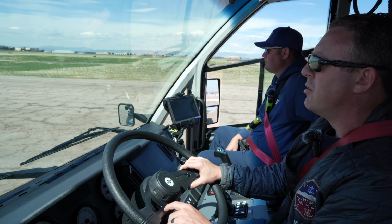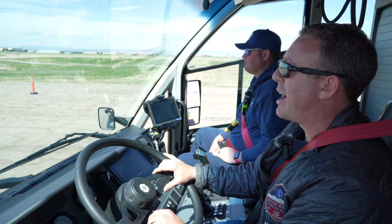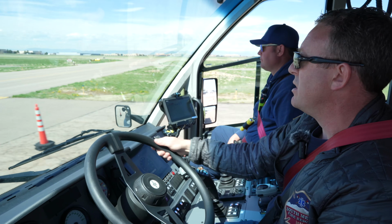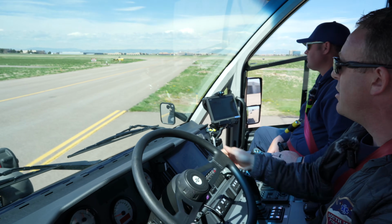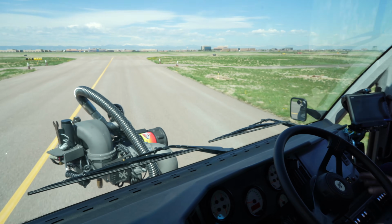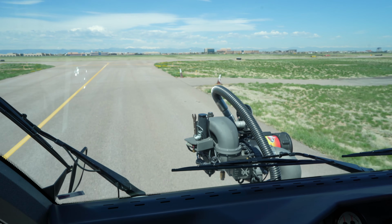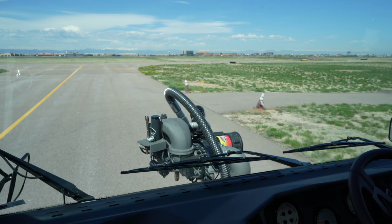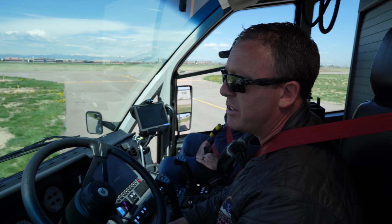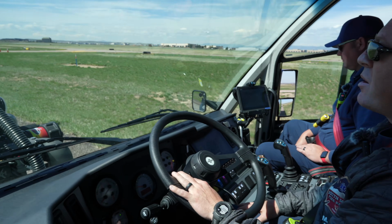In particular is the visibility. We can see a lot better. So the upper visibility that we have in this one is a lot better than old Red 3. And then the overall technology, the cameras, the touch screen, the FLIR is all incorporated in that, the diagnostic side of things, and then the ease of operation as well. There's only a few buttons that we have to push before we can get water out.